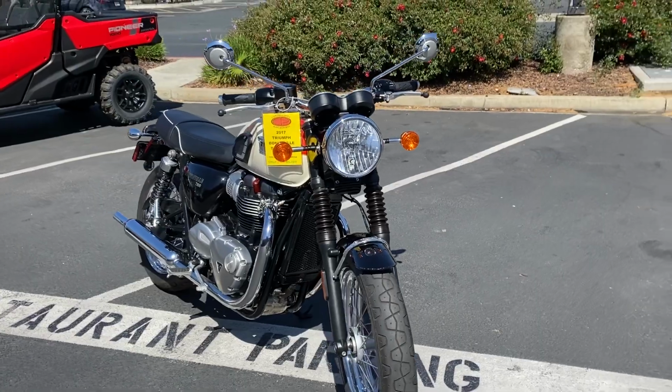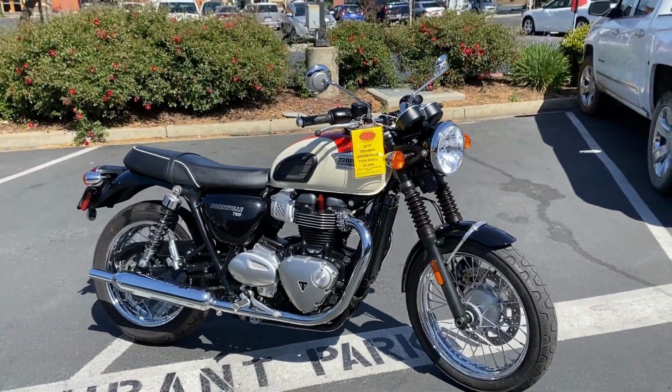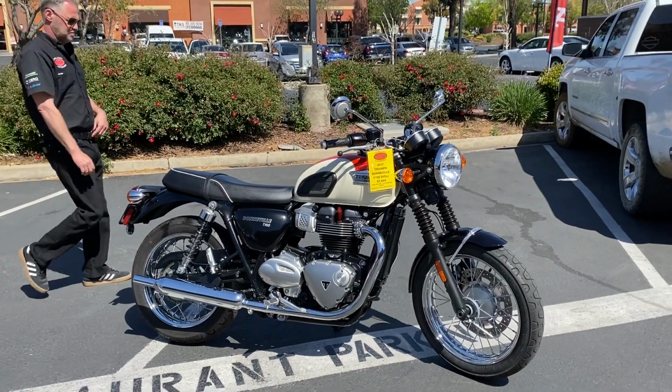We have finance, we have extended warranties. This bike's only $7,499. She's not gonna be here long. Come on by and check it out.